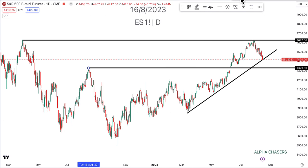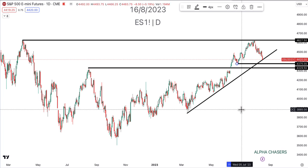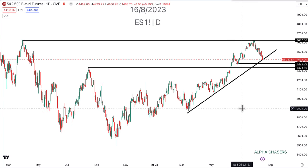That's on the table. They could absolutely just continue to walk you down through all these other little levels as well, and you can see that. This 4375 is probably next. So these are levels that we're going to have to pay attention to. You got to watch this area tomorrow. You're going to have to watch right here. I don't want to be here now. But besides that, you already broke another level that we're going to get into in a moment.